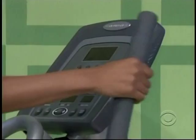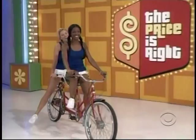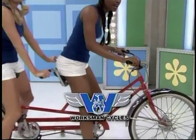An elliptical trainer with heart rate control feature, ergonomically designed for correct posture during workouts. All right, thank you, Lanisha. And a new tandem bike. Tandem bicycle from Worksman Cycles. Thickly padded seats, easy on frame design with wide tracking tires from Worksman Cycles.